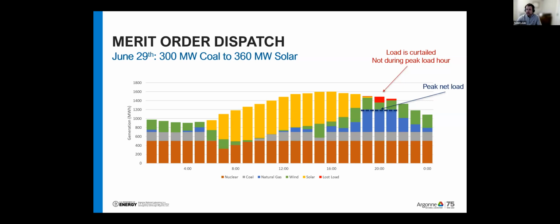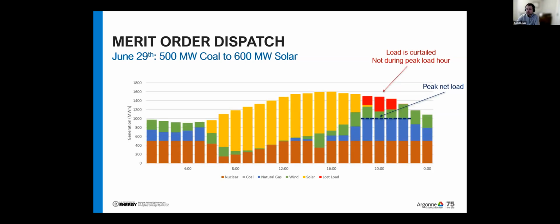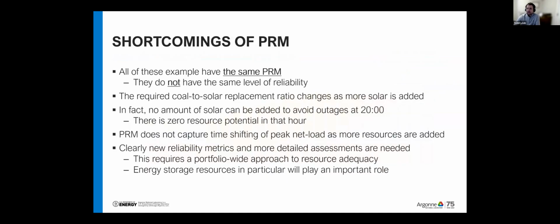Keep stepping through that. You see adding more solar with that same ratio, and you start to see more and more potential reliability issues arise in that shoulder period where solar generation decreases. All right, to the more extreme, we just showed that this portfolio replacing 500 megawatts of coal with 600 megawatts of solar has the same resource adequacy, planning reserve margin, but different outcomes in terms of expected unserved energy.